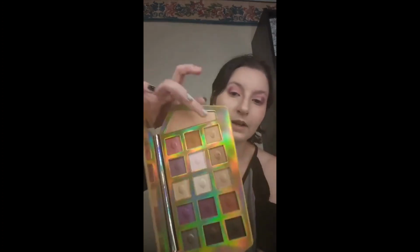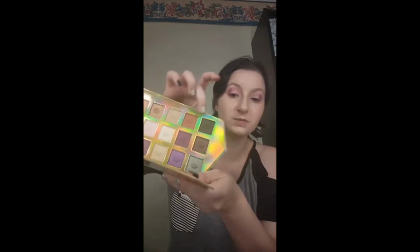This one is a highlighter right here, by the way. Highlighter's already in the palette. And I'm actually gonna use this palette for brows too, because these browns right here are great. I use this dark one for my brows, and I love using that.